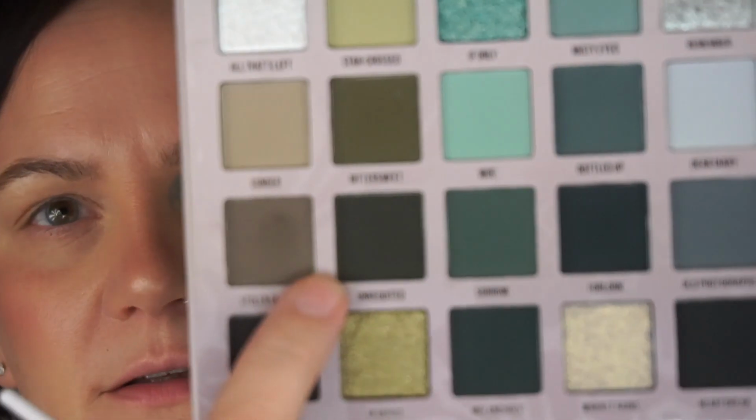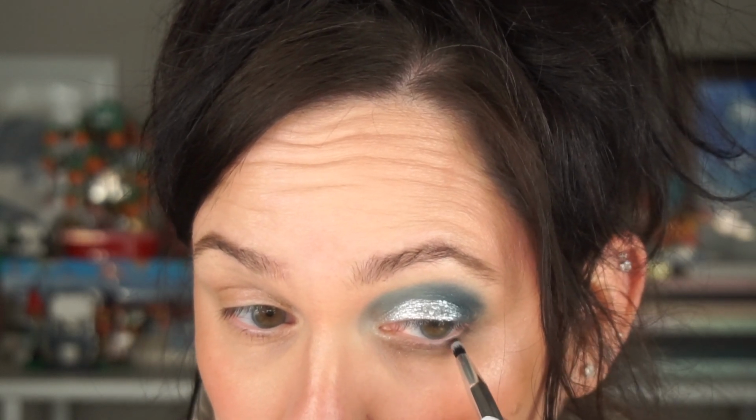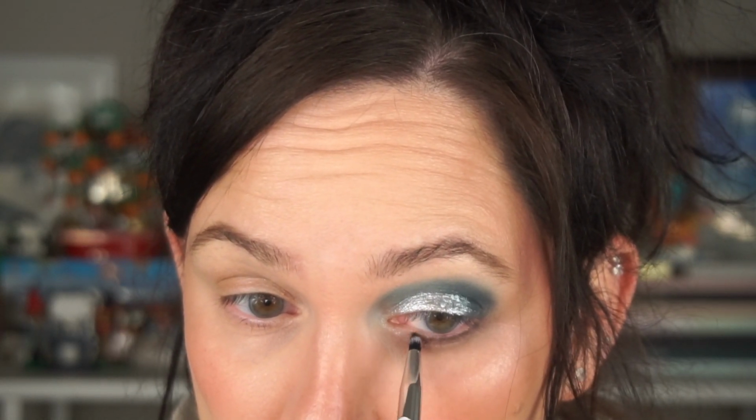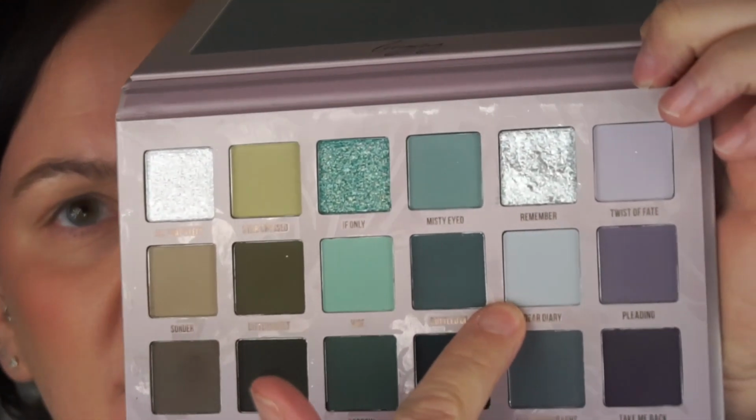And then I'm going to pick up Unrequited. Should just be a deeper brown. I'm going to put that on that lower lash line. Then I'm going to go back in with that prior brush, gonna soften that edge. And then I want to go in with Dear Diary, which looks like a muted gray.